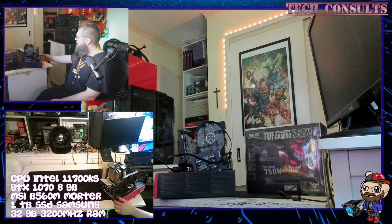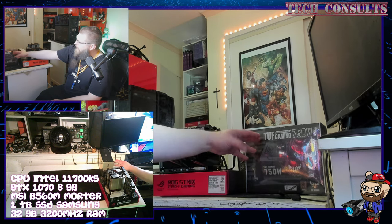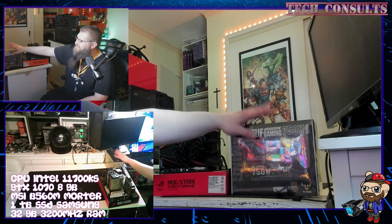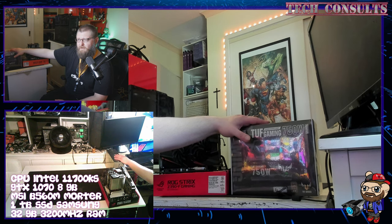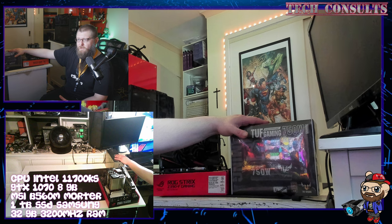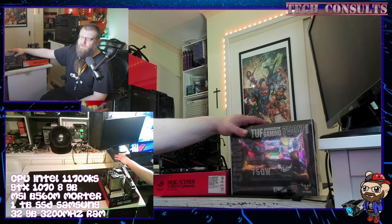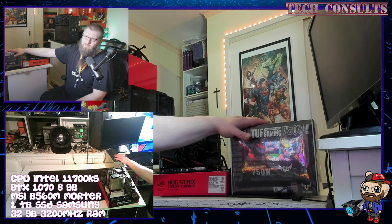What else we've got here is what's powering it, which is the Tough Gaming 750 watt. This power supply costs you about $100 Australian and has a 6-year warranty. It's got two EPS splitters and plenty of power for your graphics card as well. It's a great addition if you've got the money to splurge. If you need to upgrade to a 750, for things like 6700s, 6750s, 3070s, I believe, 750 watts is plenty of power for that.